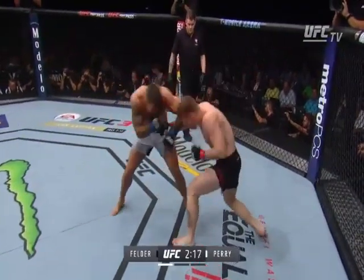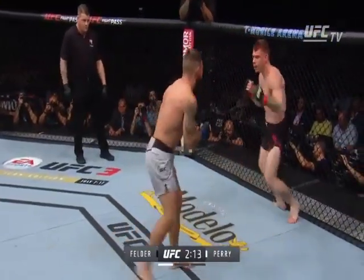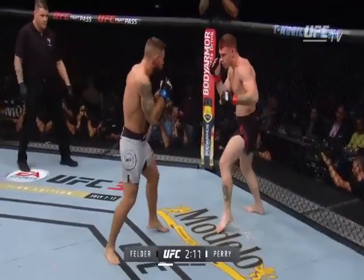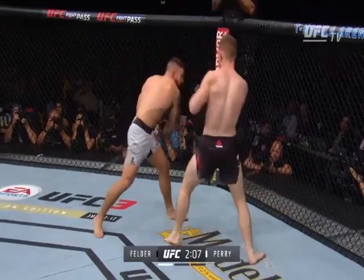Very nice counter right hand there by Perry. Ooh, good hook. Watch that left hook. Felder's starting to find it. He's getting the timing for it. And look at Perry's right hand. It's down. That left hook is there, and that's one of Felder's best strikes. Nice hand.